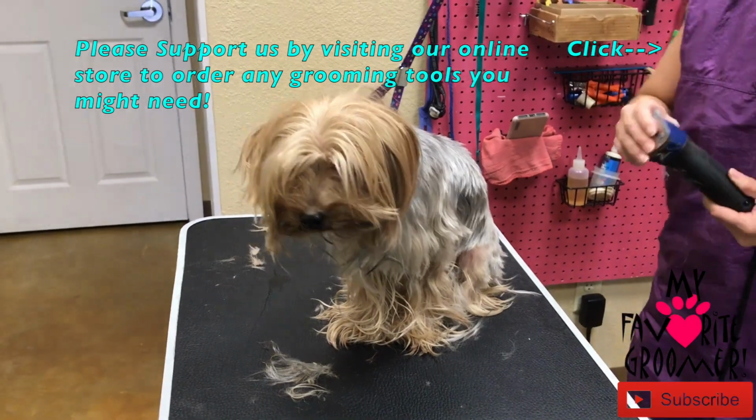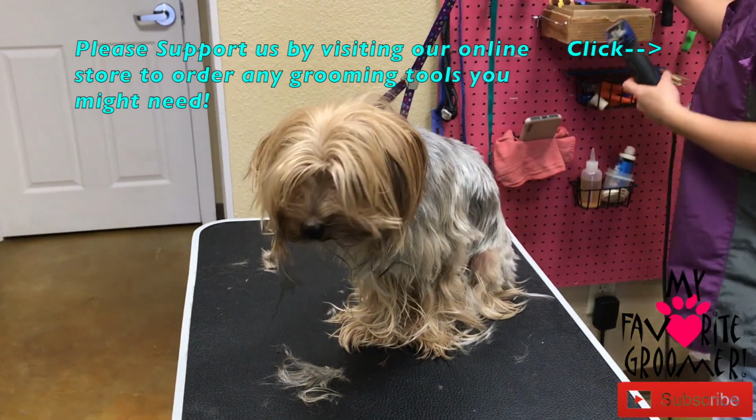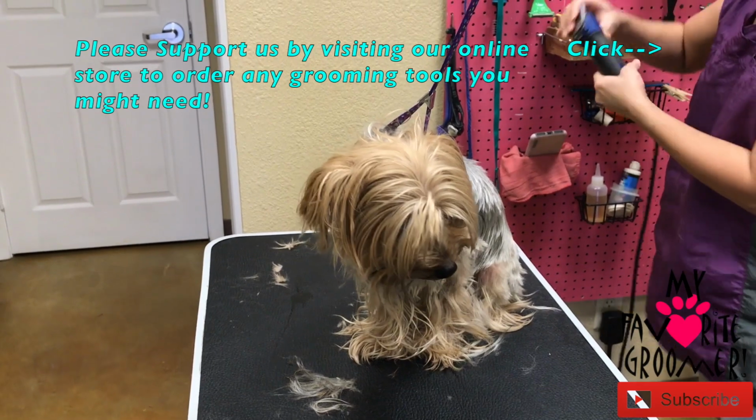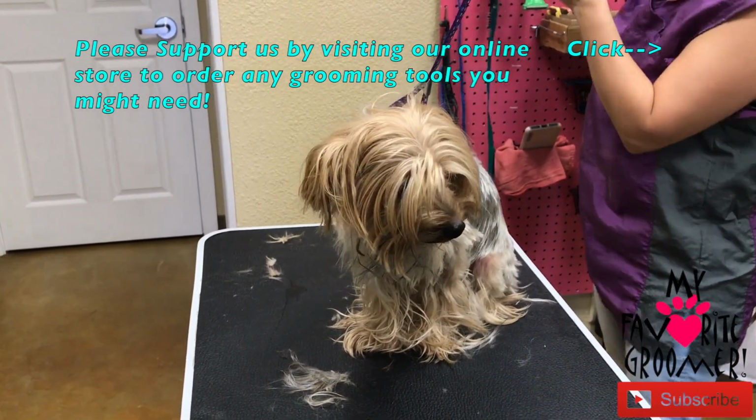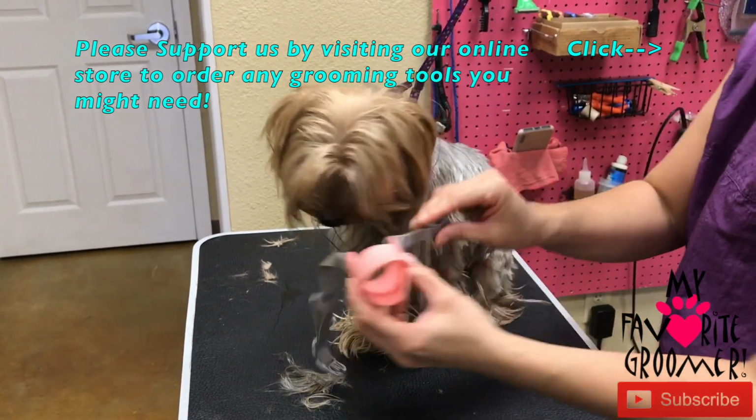Switching blades here. Okay. Actually, I'm going to switch out to my 7. And just in case, I'm gonna try this new muzzle we got the other day.